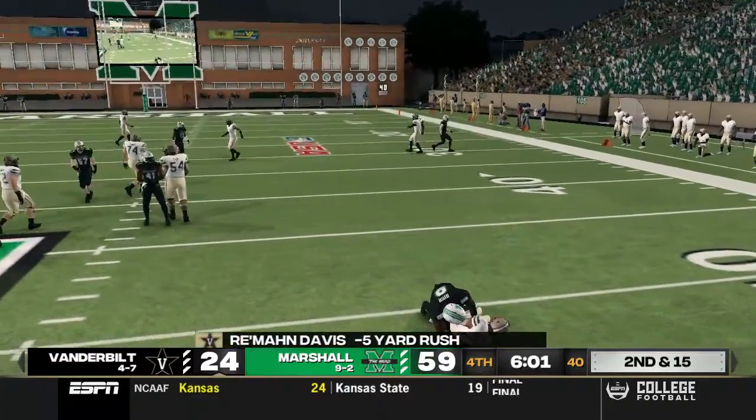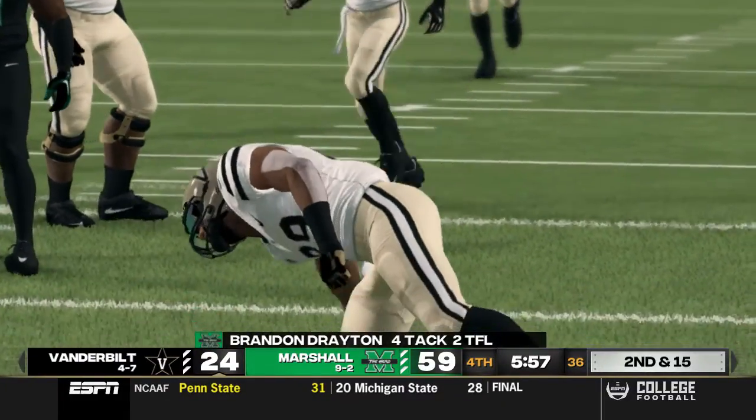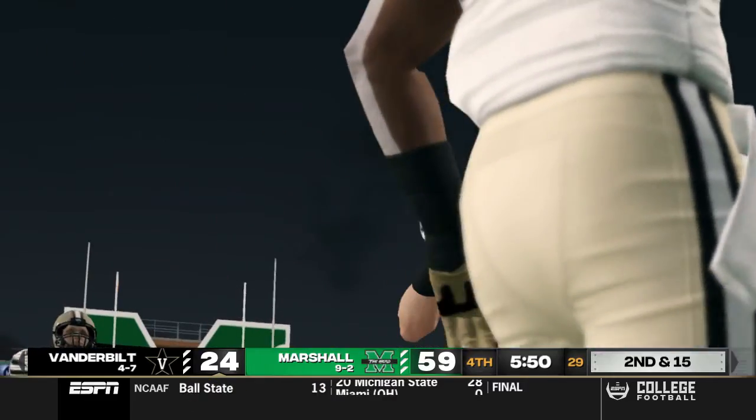And they get him in the backfield for a loss. A loss on that one as he couldn't get past those big linemen. You got that right. They sacrificed their bodies in there and stuffed him.